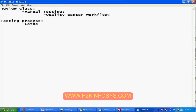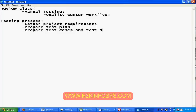First you need to gather the project requirements, and then the next step is you are going to prepare test cases, and here we are going to prepare the test plan, then prepare test cases and test data, then run test case and create a defect. Right? This is what actually is part of your manual testing. These are the different activities that will be done.